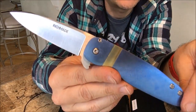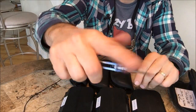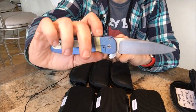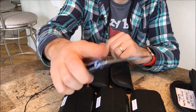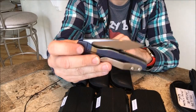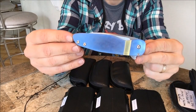This one is, because this is number 2, an early knife. It still flips really well. Trying to see how to get you best in camera here. Still flips really well and has great action. Okay, so that is first class number 2.